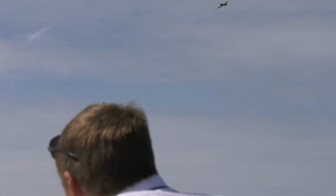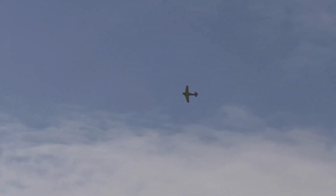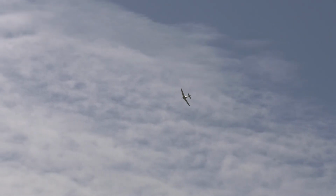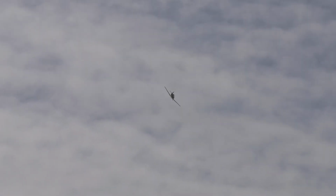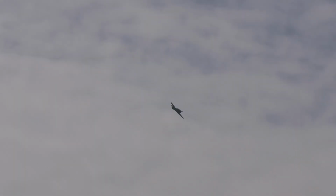It's the Harvard. That noise you hear, the Harvard barking, is the very tip of the propeller going supersonic. So it puts out that very distinctive noise. And then when it's flying away, it sounds of that beautiful Pratt & Whitney radial engine. It sounds glorious.